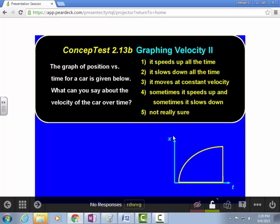60 seconds. The position versus time graph for a car is given below. What can you say about the velocity of the car over time? This is where you need to start thinking.